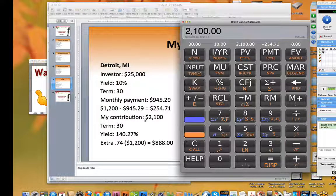Now this is a small amount of money to invest in a note. Am I right? I tell people, 15,000 is kind of the minimum, and at 25,000 and above there's a whole lot more opportunity to invest in notes. But look how much of my own money I have here. If I was starting out new, and I could scrape together $2,100 and leverage someone else's money, here's the return I'm making.